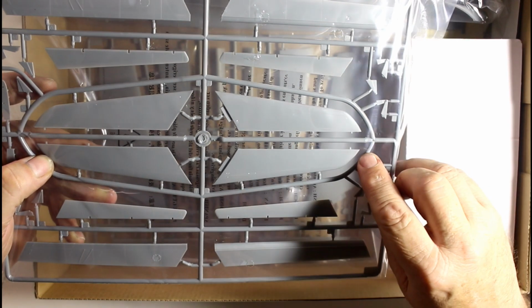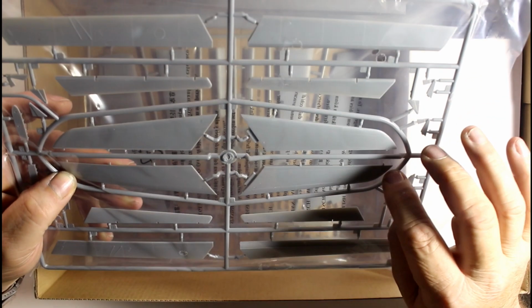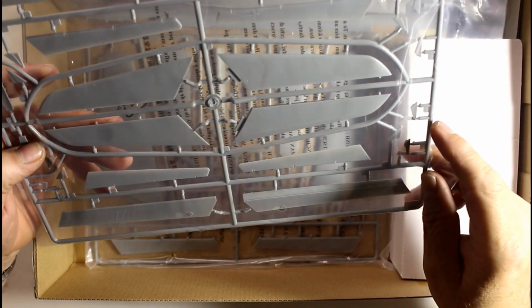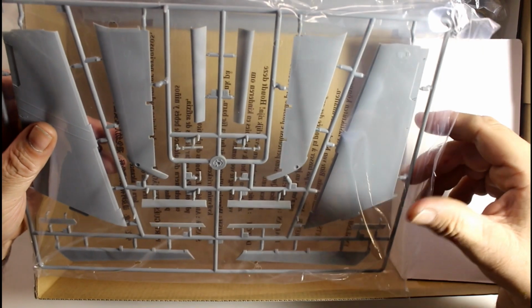I've seen some that are put right out here on the wingtips, and that can be a real pain because you sort of put an indentation out on the wingtip, and that's a bit of a hassle to fill in when you get onto the build. Okay, we've got our last sprue in here. We'll have a quick look at this one.